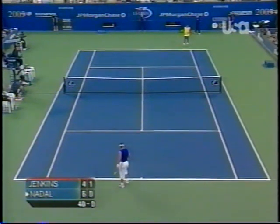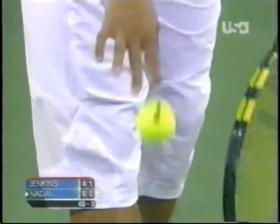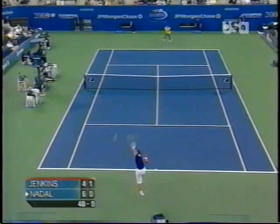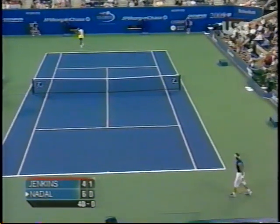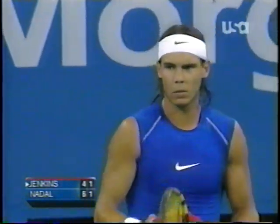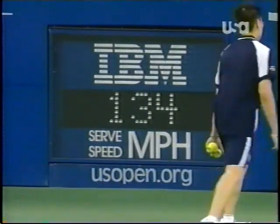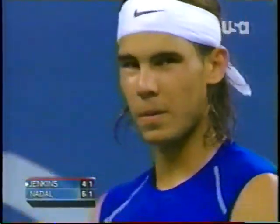Well, Nadal here, another easy service game. So that was the first big one, Johnny. It was 123. Actually, it says 134 on the gun. 134, you're right. The 30 love was 123, which is hard, and he just really went for it there. That was his big one. I mean, that just shows you, because I did not see him hit a serve over 110 until the last couple months.